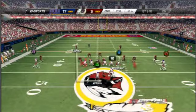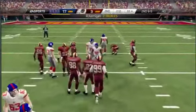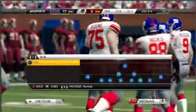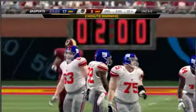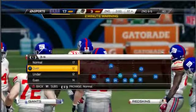The Redskins defense now is going to go nickel. Wilson, and they tackle him down at the 37-yard line. Good job that time by the offense. Power run gets him a few yards. And now we reach the two-minute warning here in the second quarter.